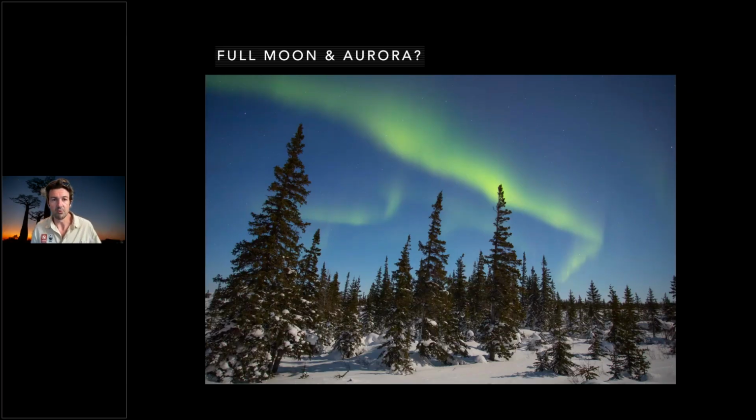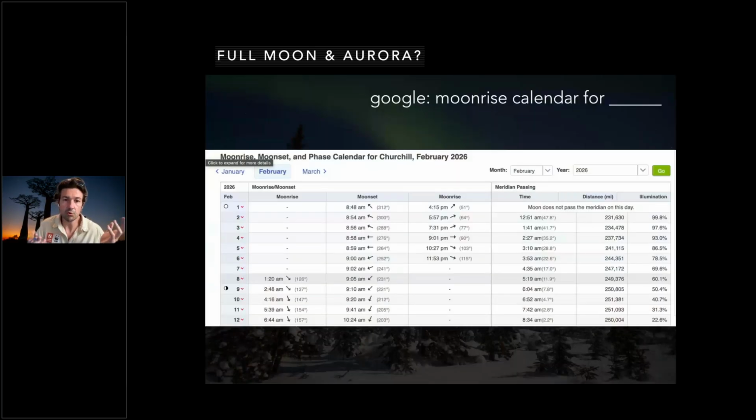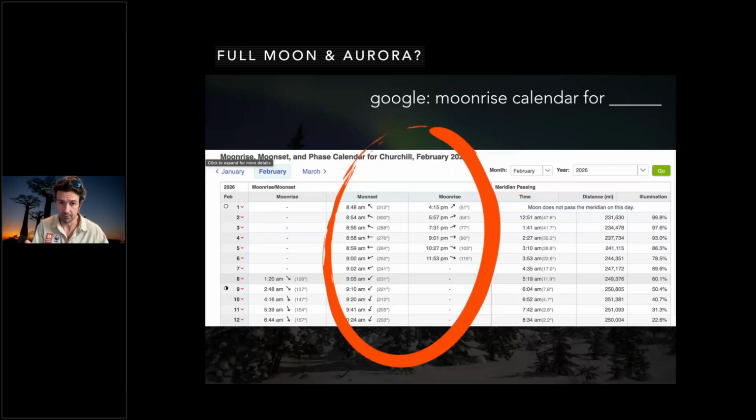The other thing I wanted to show you is this chart here, and you'll see I'm just circling. You can Google moonrise calendar for wherever you're going. If you're going to Churchill, if you're going to Iceland, if you're going to Fairbanks, you can Google it, type in the date, and find it. You can see here's February 2026, and you'll start to notice a full moon here denoted in the far left-hand corner by just that open circle. You'll notice that day to day, it changes a lot. So unless you're dead on the full moon, like your trip has a couple days before and a couple days after the full moon, you're likely to get the full experience.